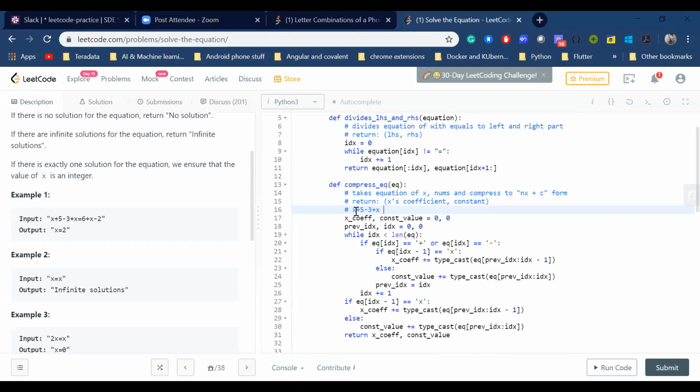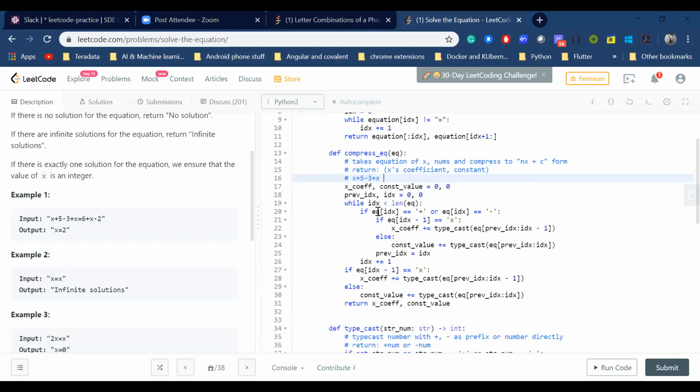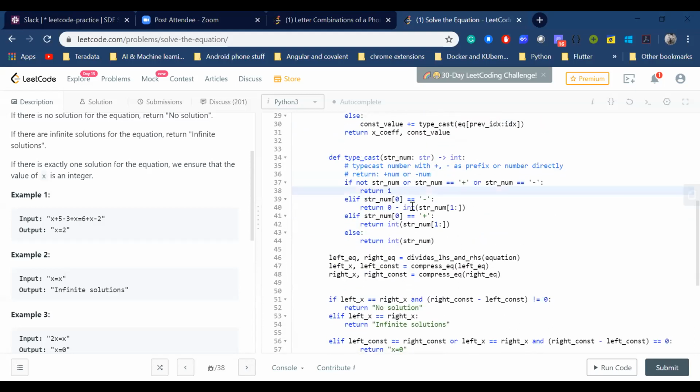If I take this example of x + 5 - 3x, then I iterate over that and try to find a plus or minus like that. So first I will find a plus here. So I will slice this part of the string, which is x. And in that slice, I will see whether the last index is x or not. If it's x, then I will typecast the part of the string other than that x. Like x is kind of like 1x. So I will typecast that, which is an empty string. So my empty string will return 1.